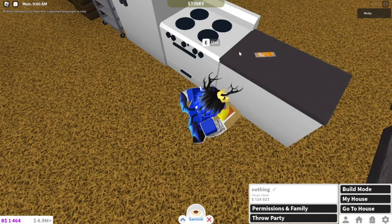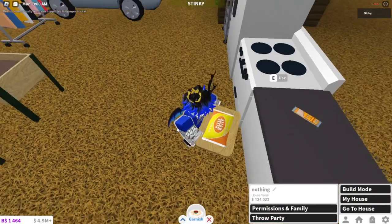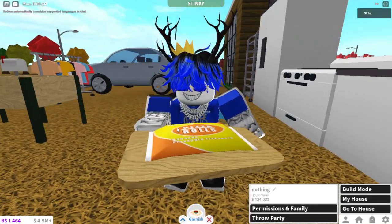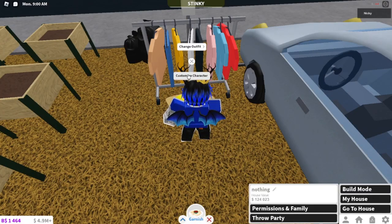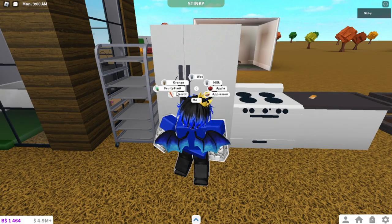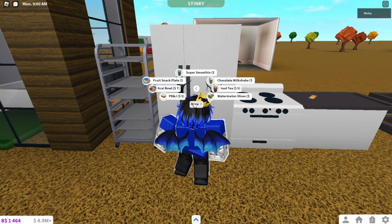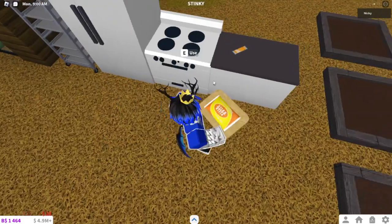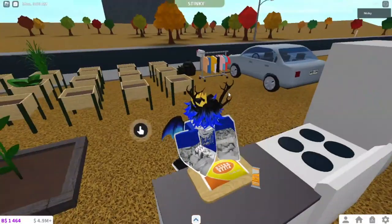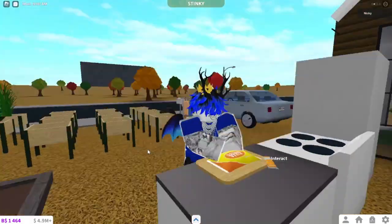Pizza rolls. So, unable to do that. You're too young to make pizza rolls, so you can't make pizza rolls as a toddler. But let's go over to the wardrobe and age up a little bit. All right, so we aged up to kid, and hopefully kid will allow us to make some pizza rolls. Plate of pizza rolls. See if we're able to garnish. Yep, we're now able. Oh, I forgot that you put a step stool to do that. That's amazing.